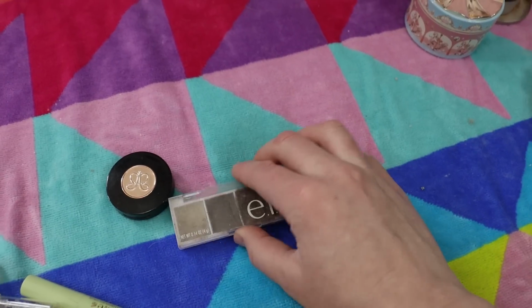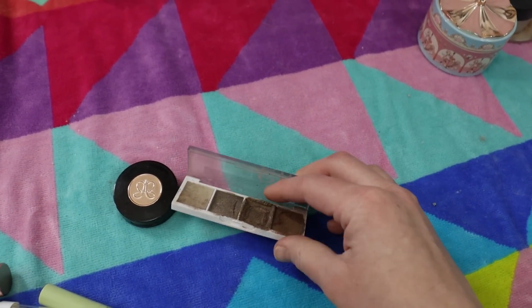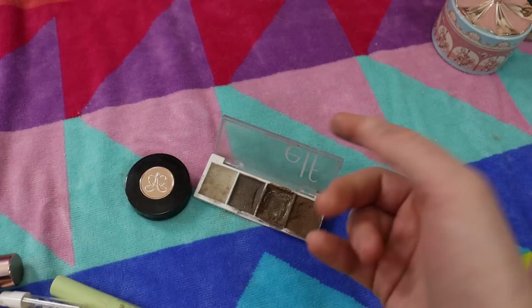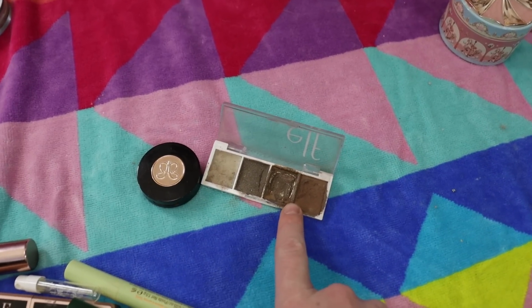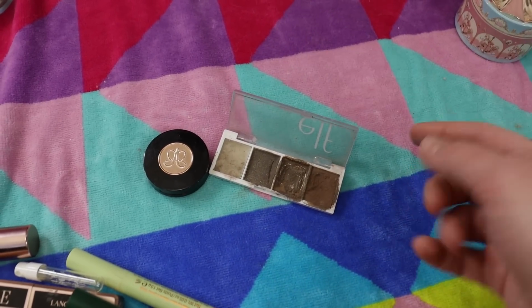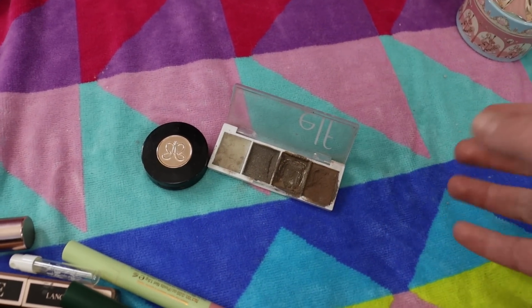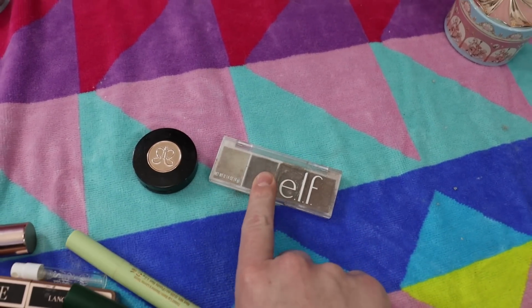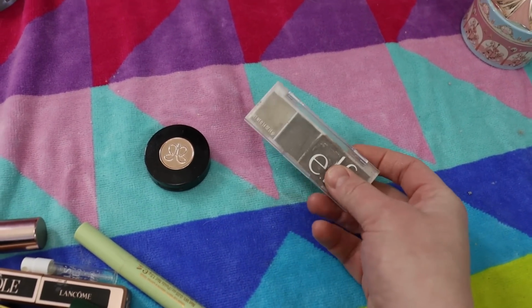So 2 brow powders here. This is the e.l.f. Bite Size Brow, and you can see mine's kind of crazy looking, but I mostly use this shade right here when I was using the e.l.f. brow soap in my brows. While the spoolie was still kind of tacky, I would go into this powder to make it really tinted, and that's what I was using for a really long time. And I have repurchased this product. It's a really nice affordable brow powder.